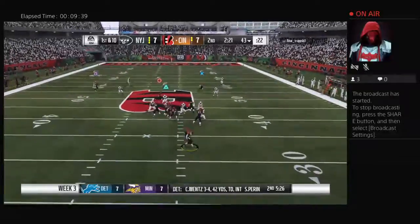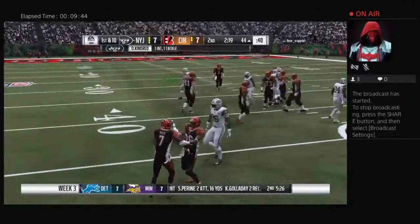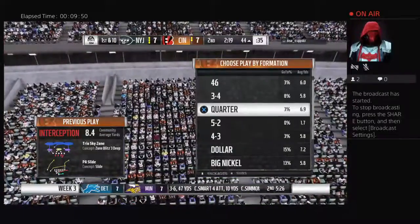They go play action here on first down. Into heavy traffic, and it's intercepted. He's picked off at his own 46. And they'll take over inside the 45 at the 44-yard line.